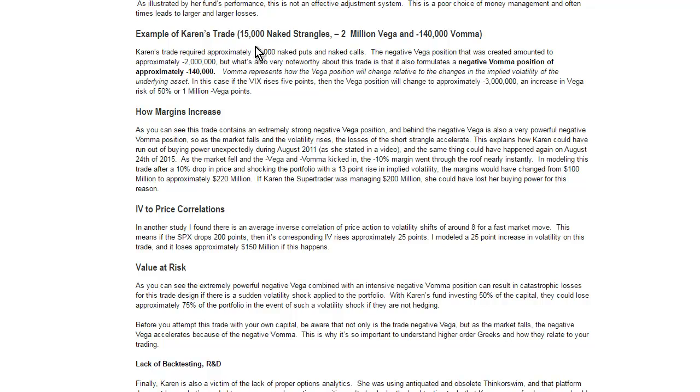So here in the software, I built one of these trades. I supersized it, and I was trying to use, I don't remember, I did this a while ago, but I think I was using like $1 million buying power or something like that. So it was 15,000 naked puts and naked calls, around 5 deltas, and I noticed in the software that it had like a negative 2 million Vega, and then the Vega position was negative 140, and then with the increase in the VIX or the volatility, the Vega shifted to negative 3 million. So that's the reality of that trade, especially when you're trading like $100 million.